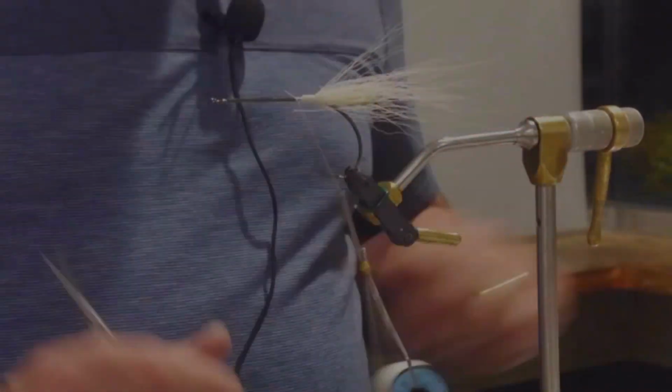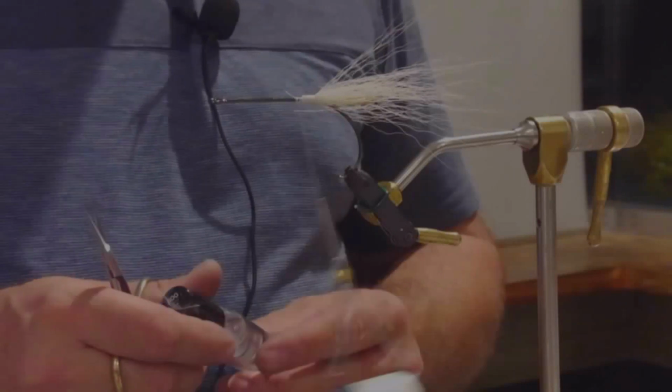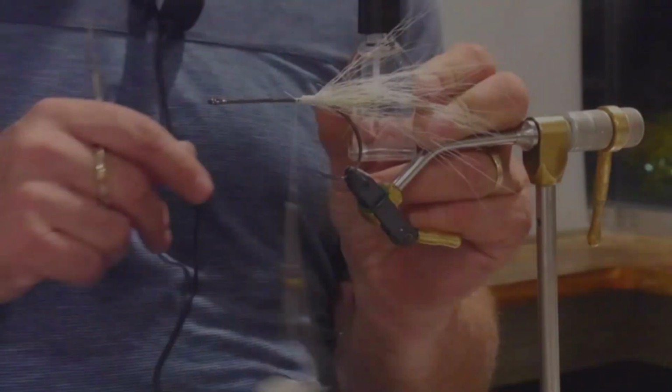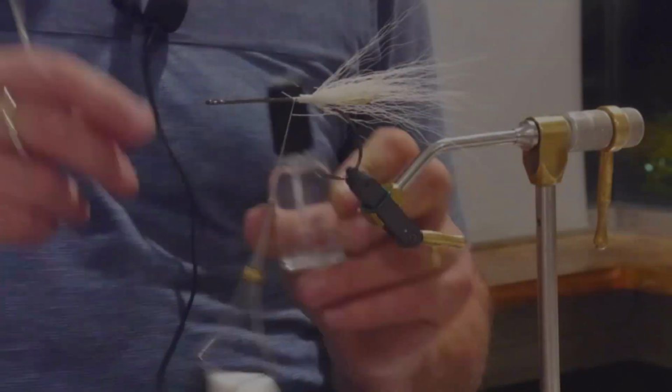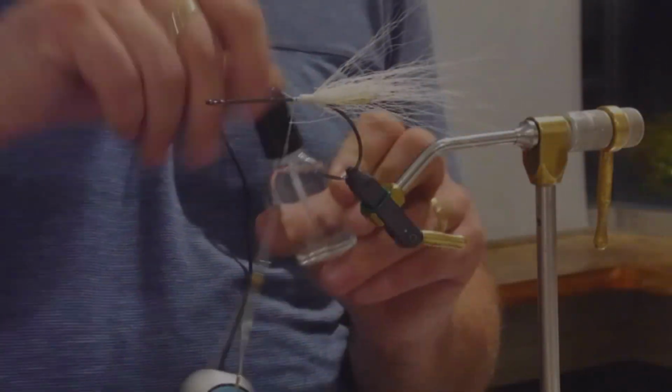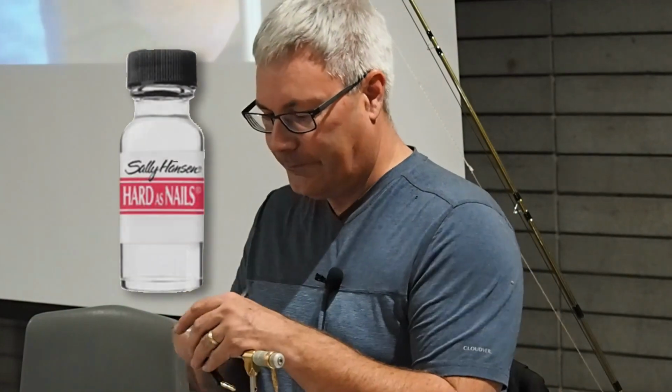So then I'm going to cover this up with a little bit of bucktail. And all right, my cheapness is going to show. Awesome head cement: Sally Hansen, Hard as Nails, $2 at Dollarama. If you can find the clear. If I've been there, you won't find the clear.